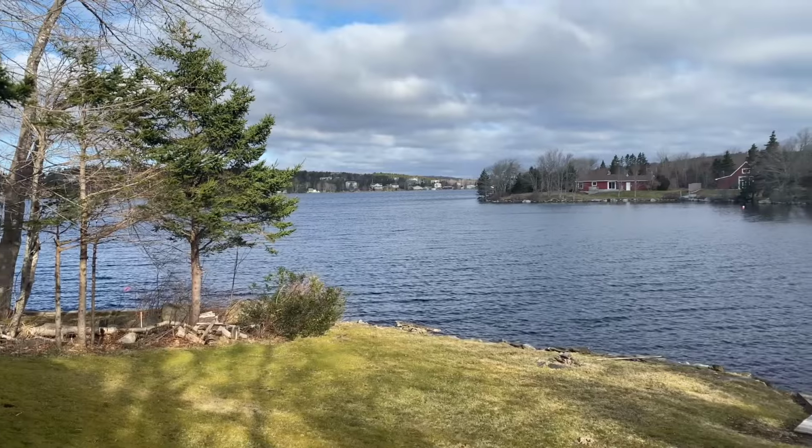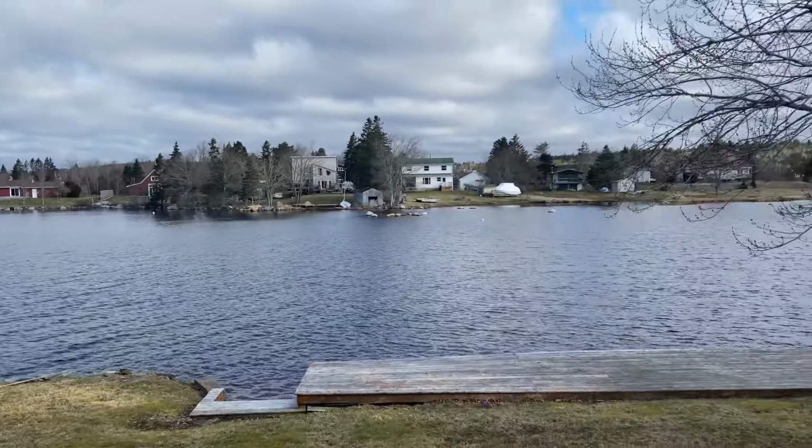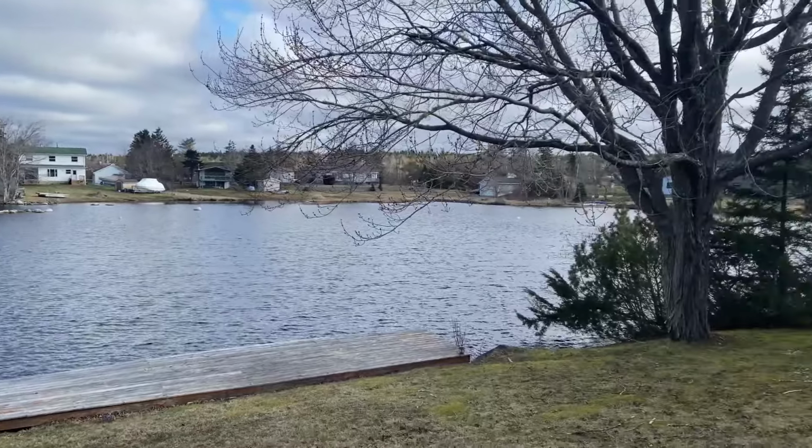So this property offers two options: either a buyer that wants to put the finishing touches on their dream home, or somebody who's going to come in here, put a lot of sweat equity in, and then see the fruits of their labor. So there's a couple options there.